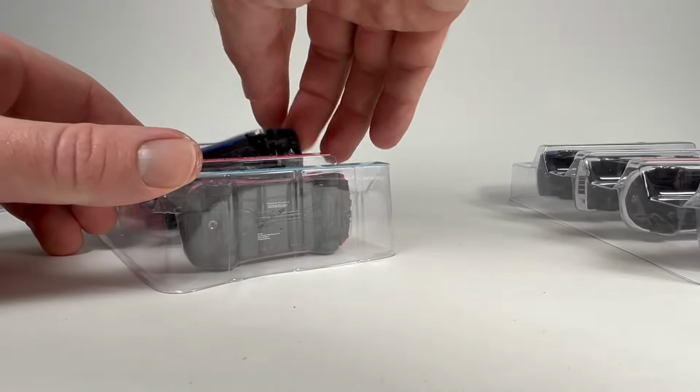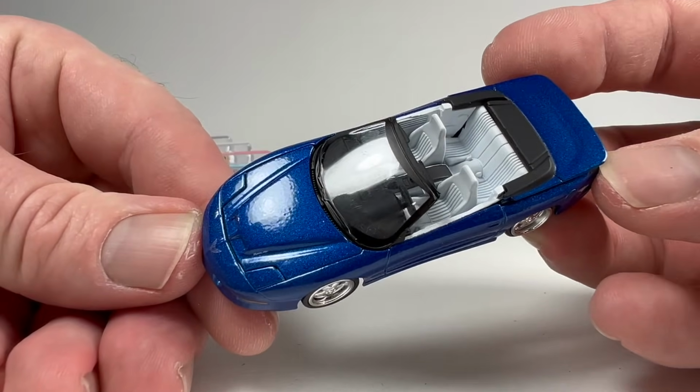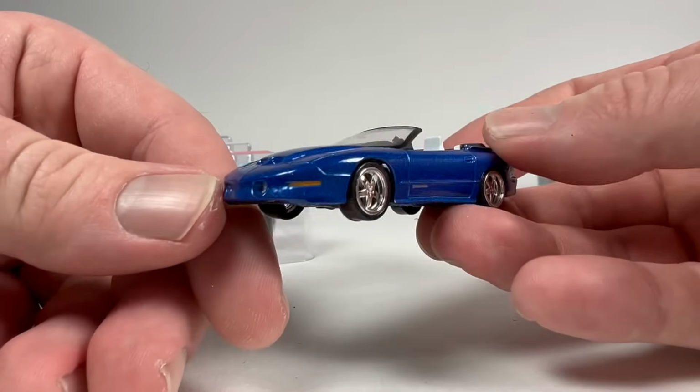The next one is the 1996 Pontiac Firebird Trans Am without the top. So they make this casting in both variations, with a top, without a top.